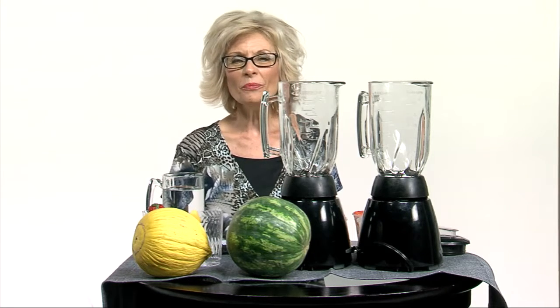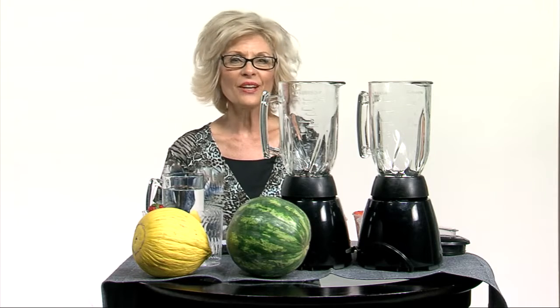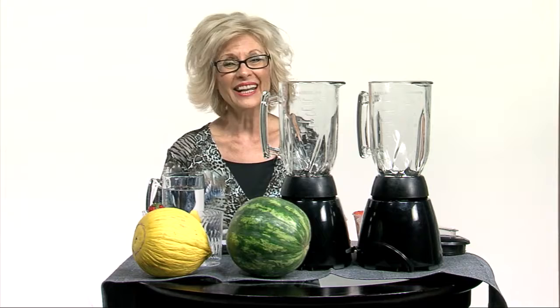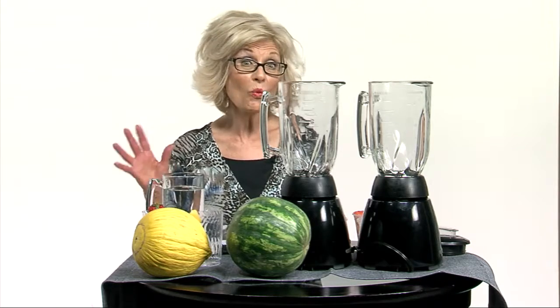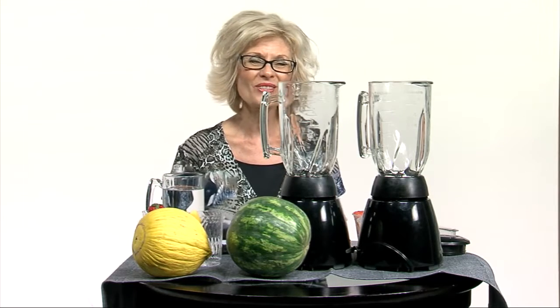Water is a very important nutrient, and in fact, it is in every cell, every tissue, and every organ of our body, and it's also a part of almost every life-sustaining process that goes on in the body. It has lots of functions, and one of those functions is to regulate body temperature, which again is particularly important during the hot months of summer.